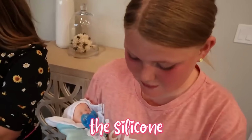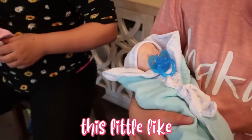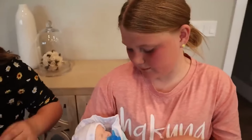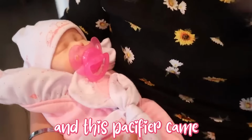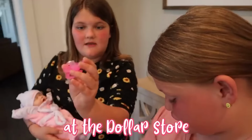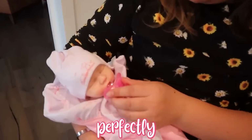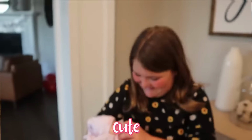Okay, so the things that the silicone dolls came with are these cute little tiny booties. This little wrap around blanket. This hat. It came with matching. And this pacifier. Wait. It came with a bottle. And they came with a birth certificate. We got the binkies at the dollar store. And we had to cut it to make it a little shorter. Yeah. Look, it goes in perfectly. They're so cute.